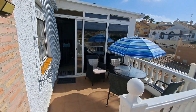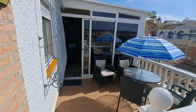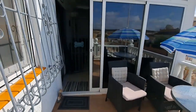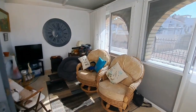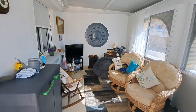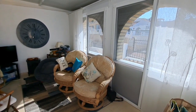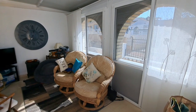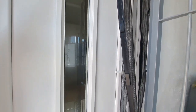And just inside there, there's a conservatory, which used to be the old terrace, but they've made extra accommodation down here. So if you've got somebody staying over, you could put a sofa bed in here and you've got extra room for your guests. The windows are tinted with security locks, as well as insect screens. As you can see on the front door here, it has fly netting, but it has a lovely window inserted into the main front door.